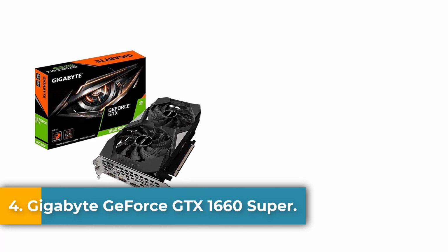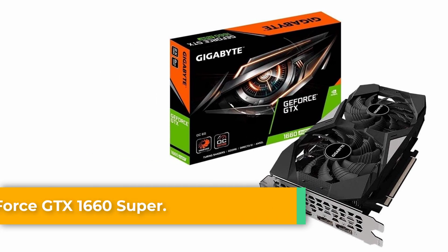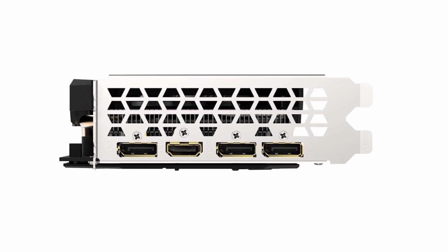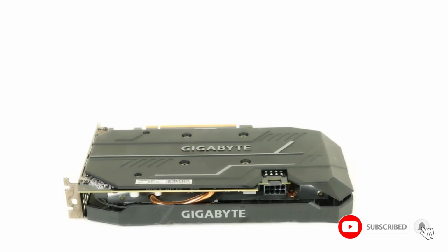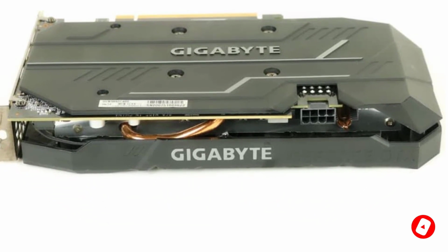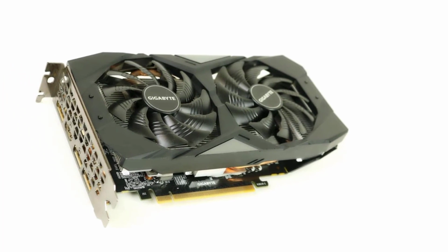Number 4. GIGABYTE GeForce GTX 1660 Super. The best overall budget GPU to buy today is the GTX 1660 Super. Like the GTX 1660 before it, the GTX 1660 Super is Nvidia's true budget GPU king. In benchmarks, this card beats the GTX 1660 and RX 580 8GB by quite a fair margin but doesn't quite catch up to the GTX 1660 Ti.